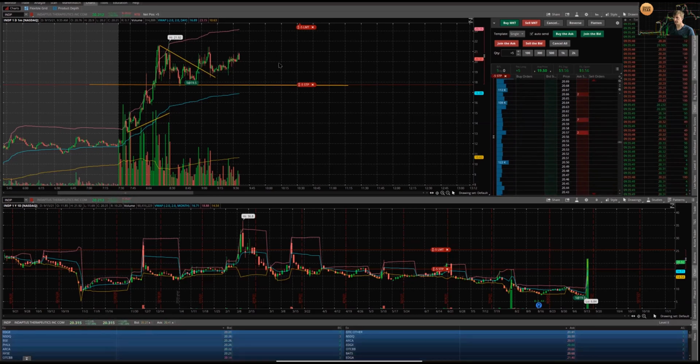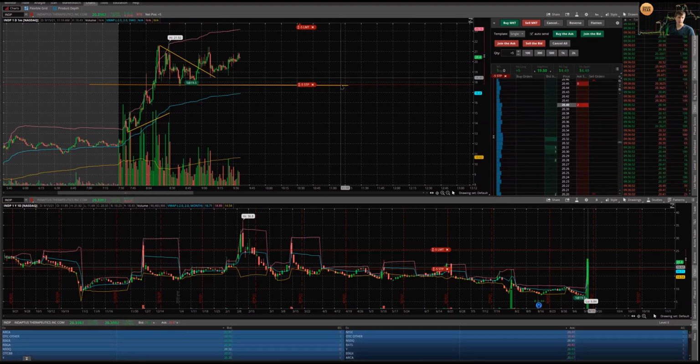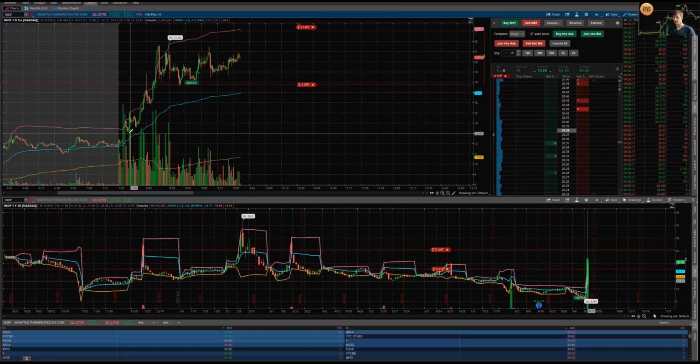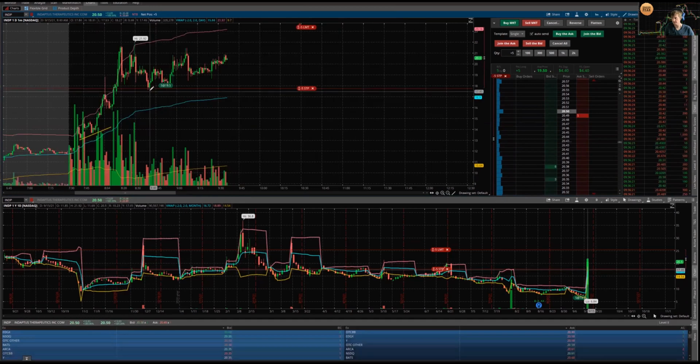As a mechanical trader, I can't do that. So for me, mechanical trading is the way to go. I may actually stay in mechanical trading for the rest of my trading career. It just makes a lot of sense, especially the way that I've developed my system.